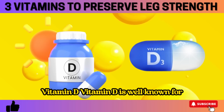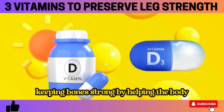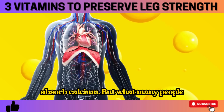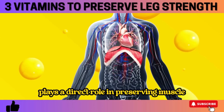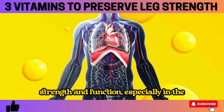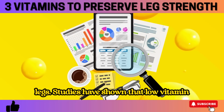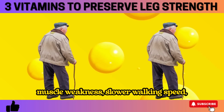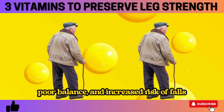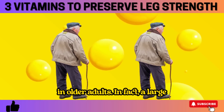Vitamin D is well known for keeping bones strong by helping the body absorb calcium. But what many people don't realize is that vitamin D also plays a direct role in preserving muscle strength and function, especially in the legs. Studies have shown that low vitamin D levels are strongly associated with muscle weakness, slower walking speed, poor balance, and increased risk of falls in older adults.